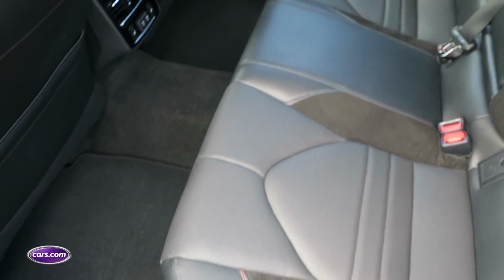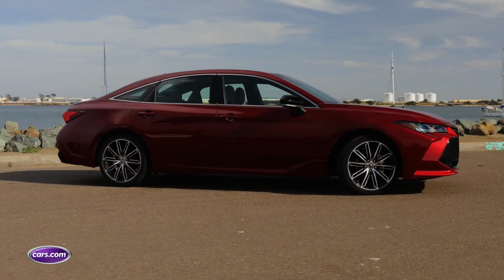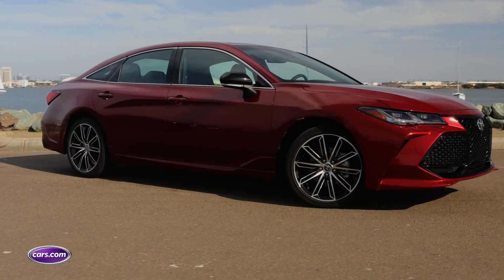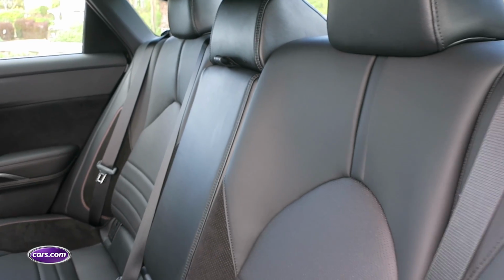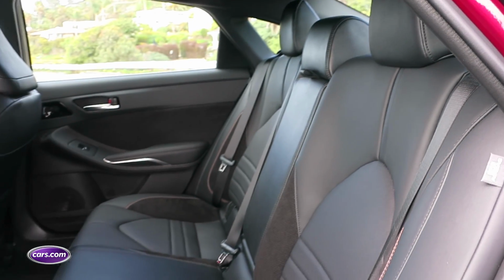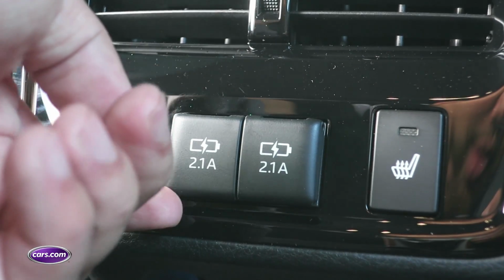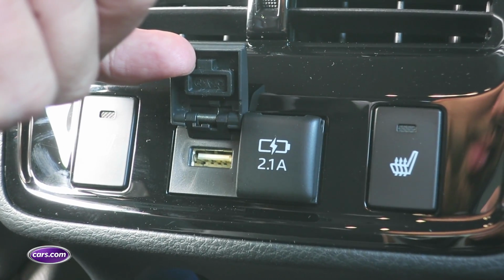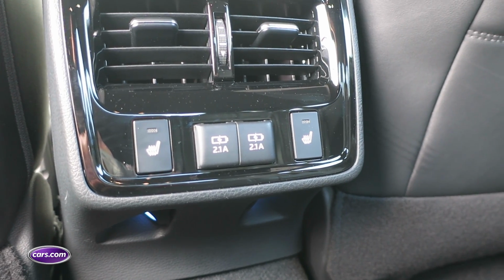Now, another strength that remains for the Avalon is its back seat. Toyota calls the Avalon a premium midsize car, but don't let that fool you. This is basically a full-size car in midsize clothing. The back seat is indicative of this. It's very large and comfortable. It's got a lot of legroom and headroom. And new for 2019, the Avalon has 5 standard USB ports, 2 of which are in the back. So even if you're sitting in the back, you'll have a place to plug in and charge devices.